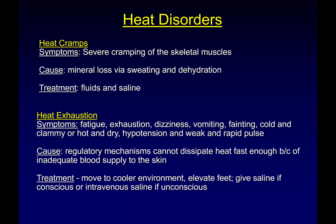Heat exhaustion is worse. You've got dizziness, sometimes vomiting, fainting, cold and clammy, or hot and dry. It just kind of depends. You tend to have lowered blood pressure and an elevated heart rate. Again, it's due to dehydration. As blood volume falls, blood pressure also falls.